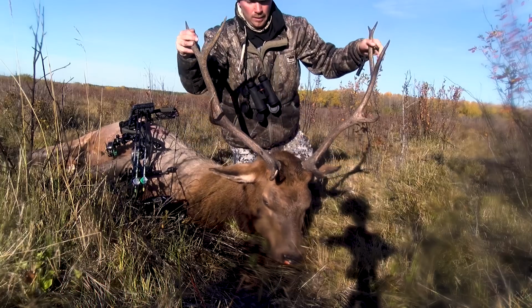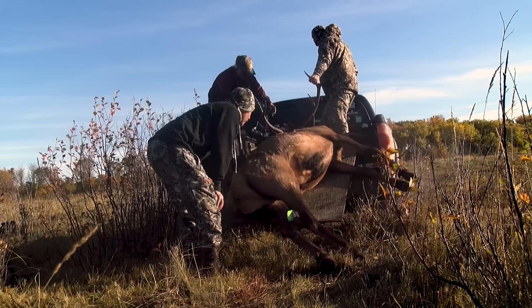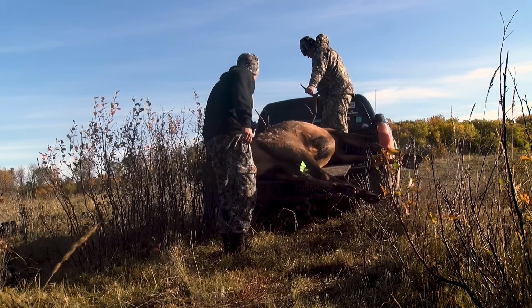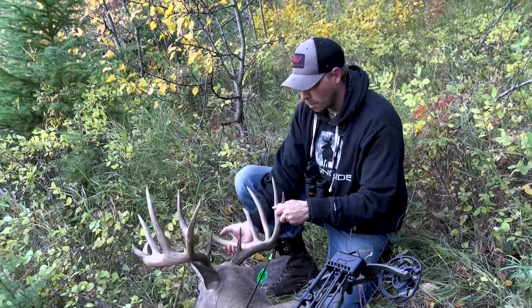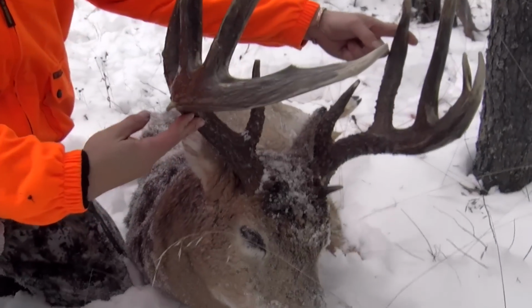rut bull, and I couldn't be more tickled to death. Day 2, and now the work begins. So get this thing out, unbelievably good eating. Coming up next, Clay connects on 2 huge bucks. Don't miss it, right here on Team 200.